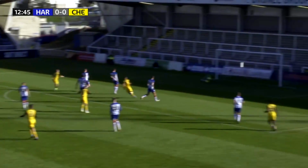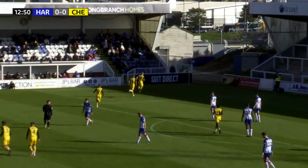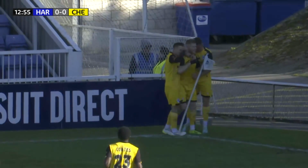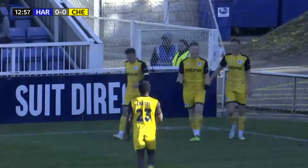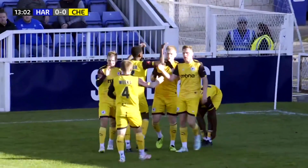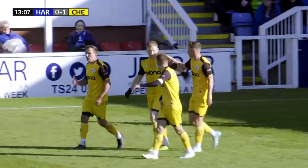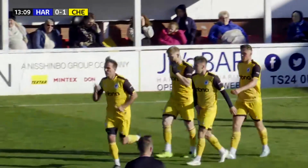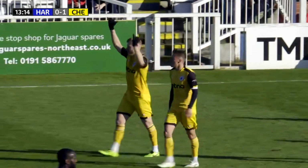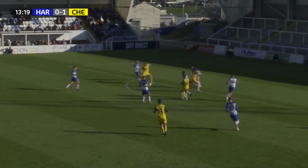Up to the edge of the area, a shot that snuck in! And Chester of the National League North through Elliot Whitehouse, his third of the season, joined in the summer from Scunthorpe and has just snuck one in to the right hand post of Pete Jameson. It was the only gap there was, but Whitehouse found a way through. It was a quick counter, it was a clinical counter, and with 13 minutes on the clock, Chester have the lead.